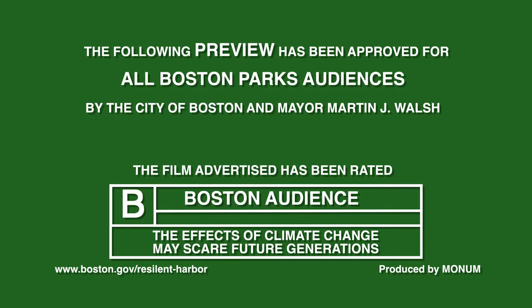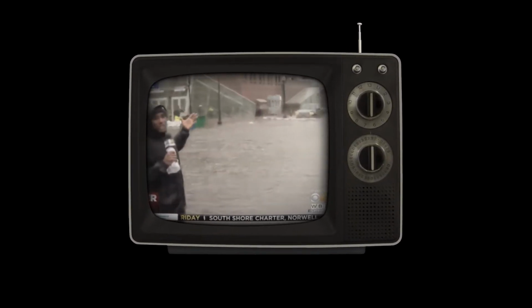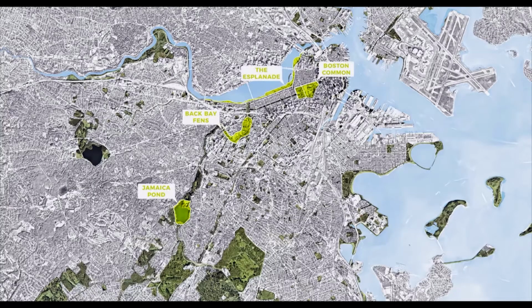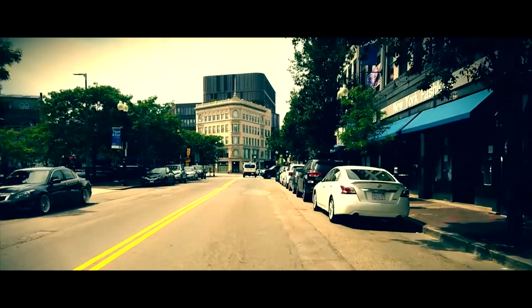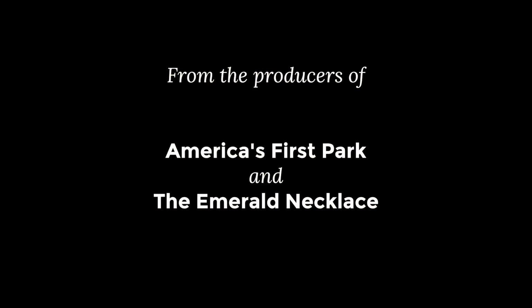Coming soon to a park near you. So you can see even at 8 o'clock, if this is correct, we'll have more storms in the Boston area. Massive flooding swept through Boston. Has completely come down State Street here. 37,000 homes and businesses lost power. In a world of rising seas and stronger storms, Boston is investing in our public heroes to protect us from climate change and connect us to each other and the city we all love. The South Boston coast is a major path for storms and sea level rise that in the near future will flood South Boston, Dorchester, Roxbury, Chinatown, and the South End. This summer from the producers of America's First Park and the Emerald Necklace.